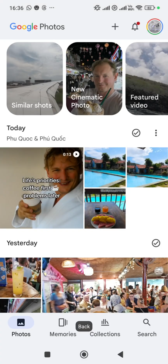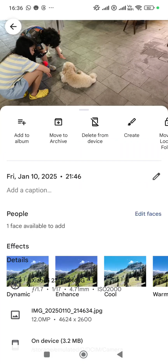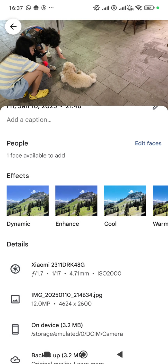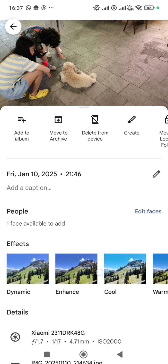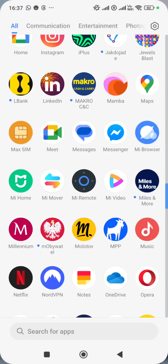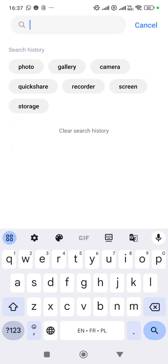Here, the same. And if I check any picture, for example, this dog picture I took, it has no location also. So there are several possibilities. The first one is to check that your phone gave access to your applications, which you can do by going into settings. This is not what happened to me, but it might be what happens to you.